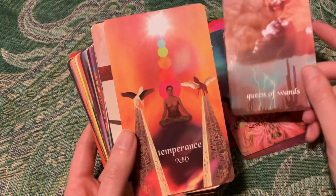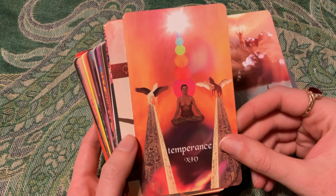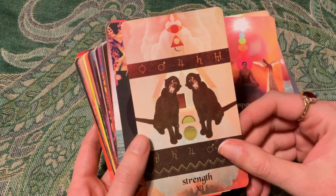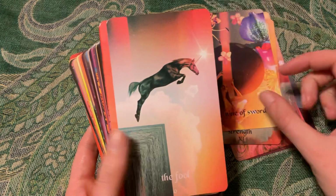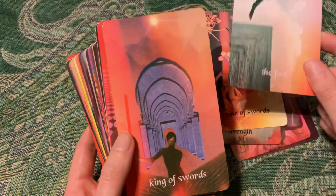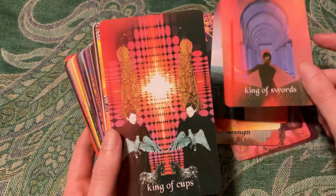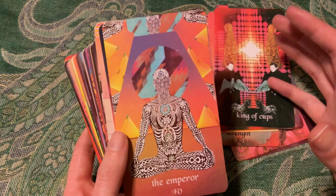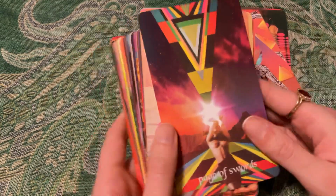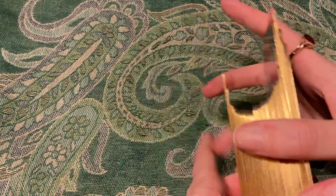I find just the images to be so powerful. This is a deck that I meditate with, that I've done path working with. This is a deck that I reach for to set the mood and set the intention of ritual. It helps me just to access a different dimension of consciousness. It's so fantastic.